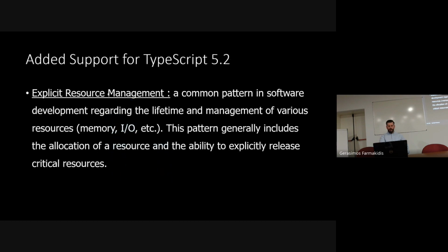One of the most important features is that in Angular 17 we now support TypeScript 5.2. TypeScript 5.2 has a lot of nice things like explicit resource management, a common pattern in other software development, where we use specific keywords in order to release resources and make our application even faster.